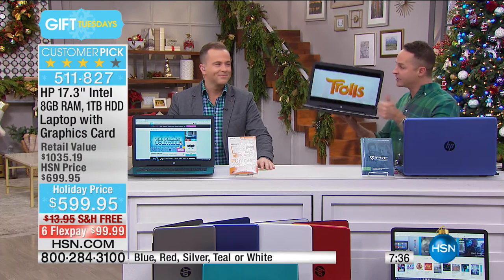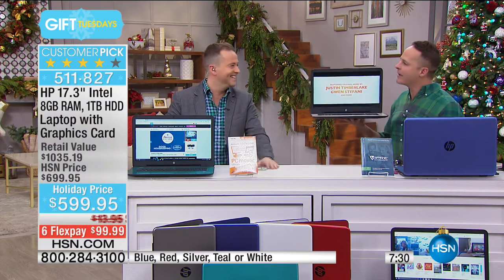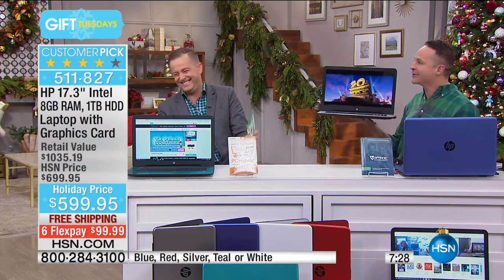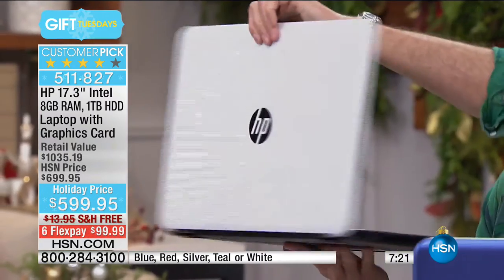So more power. How much do you think the computer weighs? 5.55 pounds. I've got my decimal points down tonight. I mean, you can tell I was raring to go on this computer. 5.5 pounds, 7 hour and 15 minute battery life.